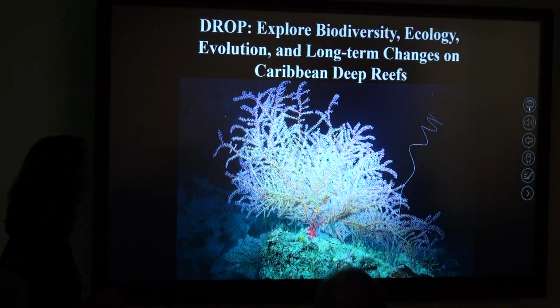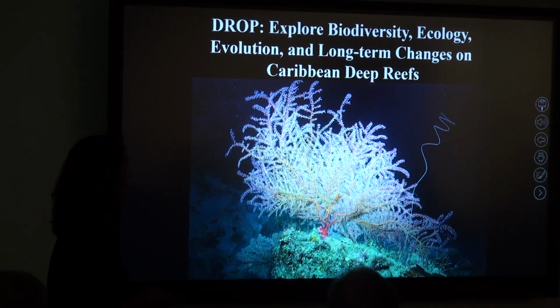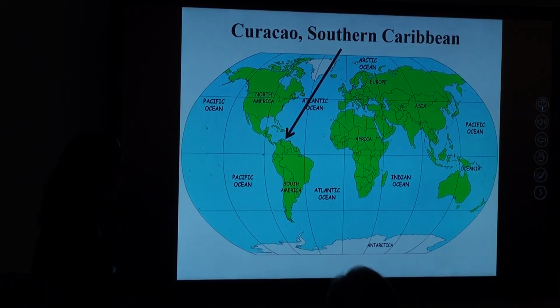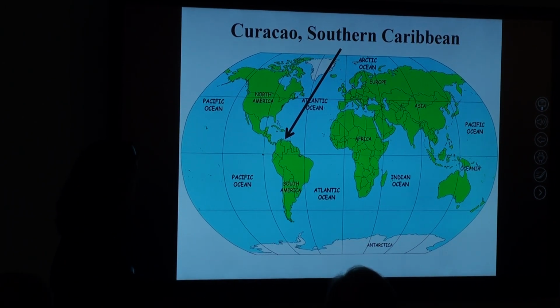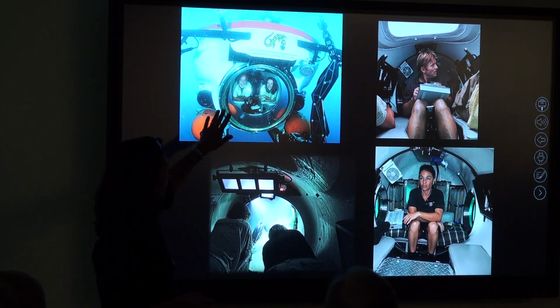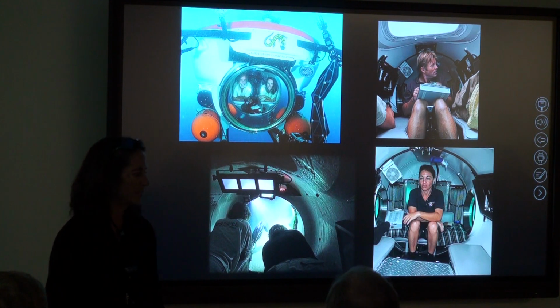But the aims of DROP are to explore biodiversity, ecology, evolution, and long-term changes on Caribbean deep reefs. The Curasub submersible is based in Curacao, which is way down near Venezuela. You may be more familiar with Curacao as the home of blue Curacao liqueur. This is the sub. The owner is a private citizen in Curacao. He owns the Curacao Sea Aquarium.